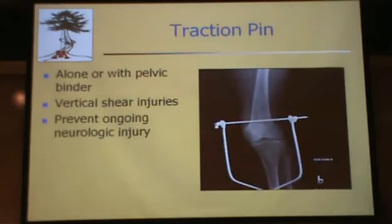How about the traction pin? I think I showed you some X-ray where it's a more vertical shear, where one side is higher than the other. After pulling it down and reducing it, you put a traction pin in to help with untenting the vessel and the nerve that is on tension at that time.